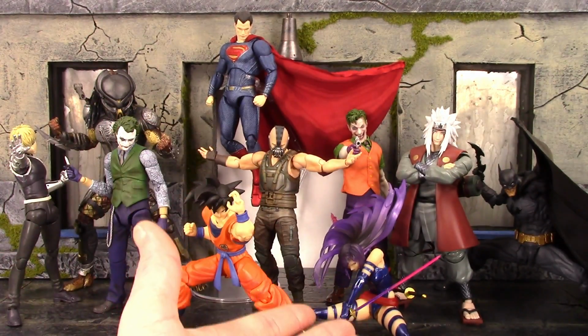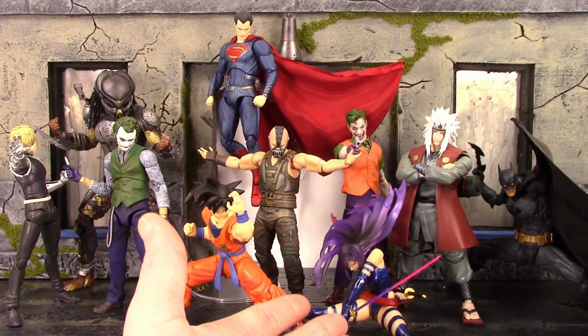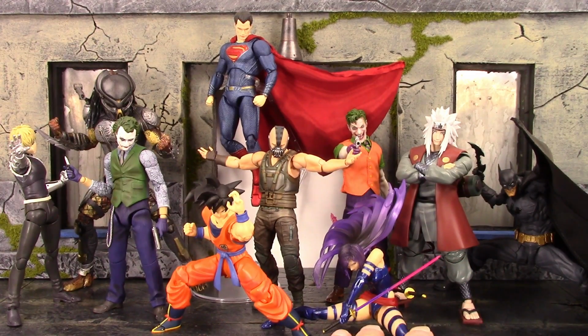Then next here in the front, we do have a recent release, which is the Rebeltech Amazing Yamaguchi Psylocke, and I think this is their best female figure that they have made so far. It's an extremely fun figure to pose around. You have tons of different display options with all the accessories, and you have some excellent articulation as well.